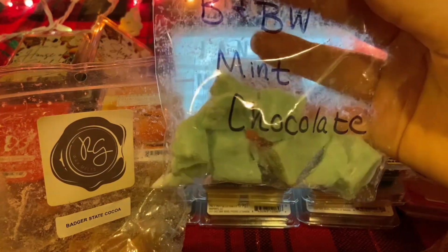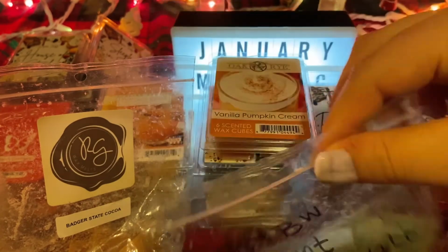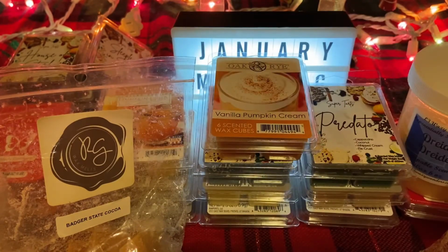Here is what is left of what I pulled of my Bath & Body Works Mint Chocolate, and that is a pretty self-explanatory scent. It smells kind of like Andes mints.